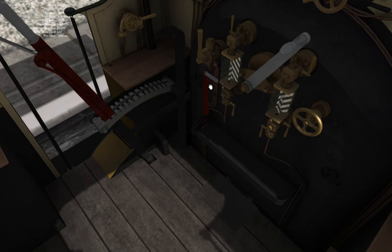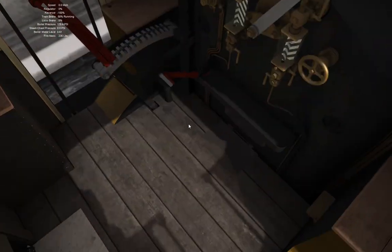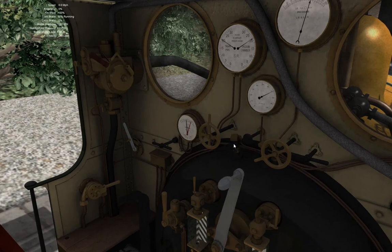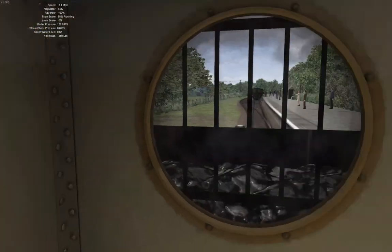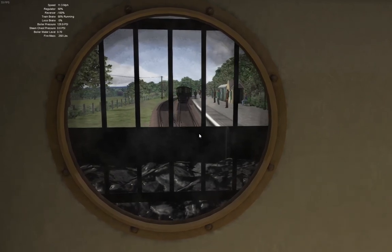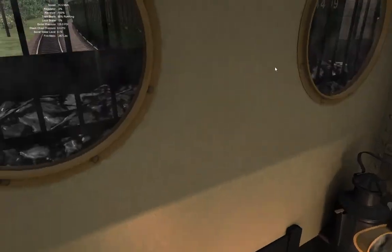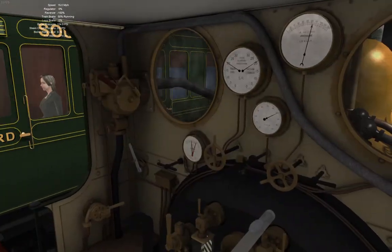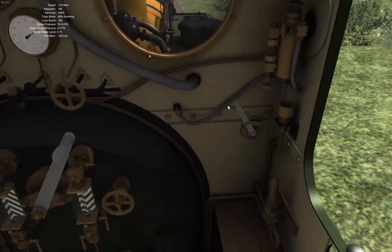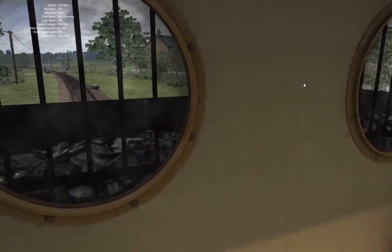Oh, how about fire? How's fire level going? Ooh, fire's low. Pressure's not like that. I've not been paying attention to that. Throw that off a bit. We can stop now. This isn't good.